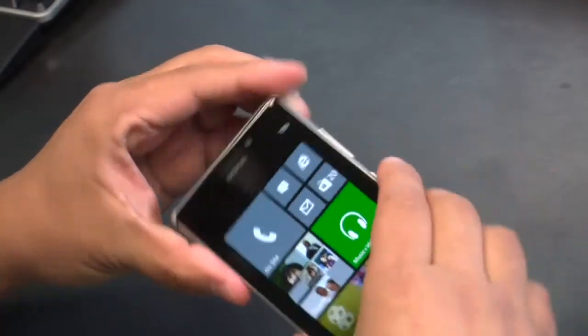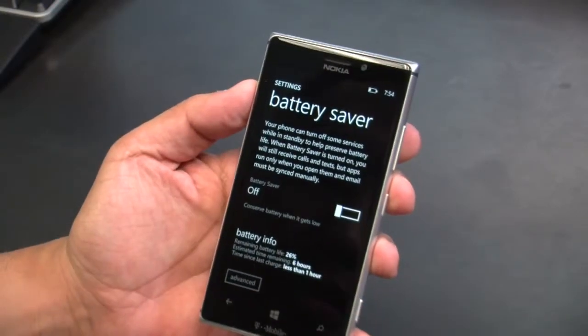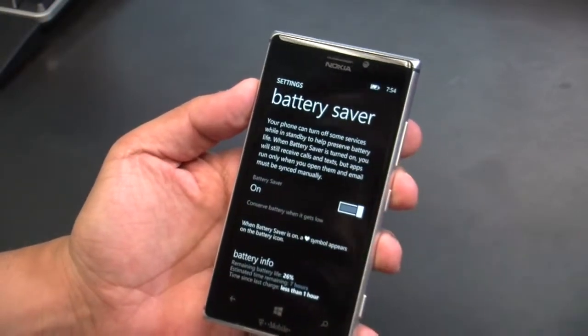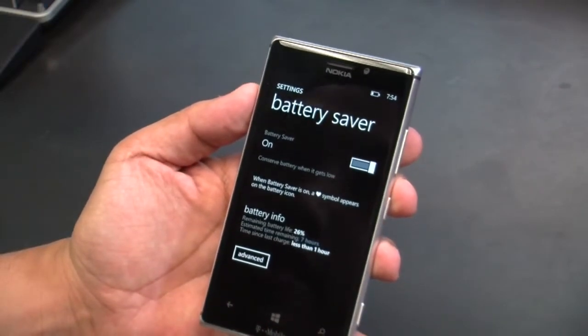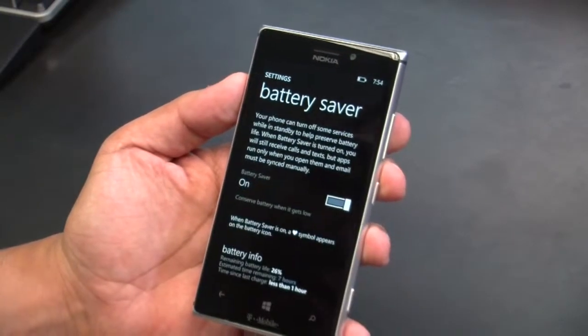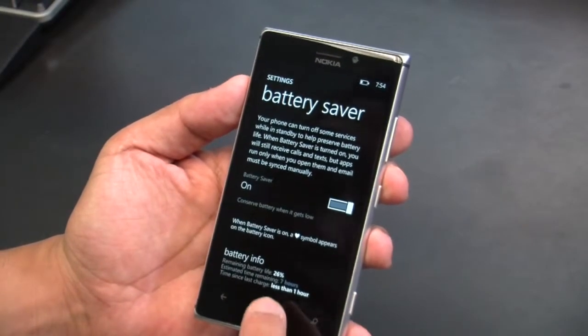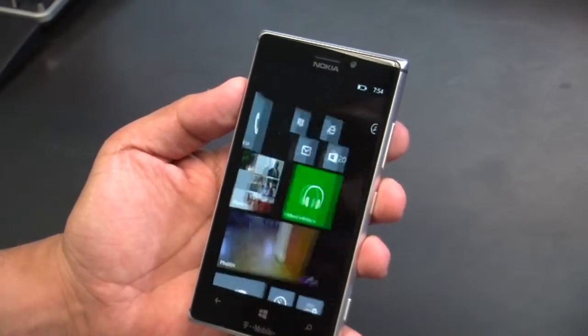The next thing I want to make note of too is the battery. So right now we have 26% of battery left, and there's even a battery saver setting. It's estimated about 7 hours, but I ran this app called WP Bench, and I was able to achieve about 2 hours and 22 minutes. So there's definite battery improvements. Actually, 2 hours and 59 minutes.